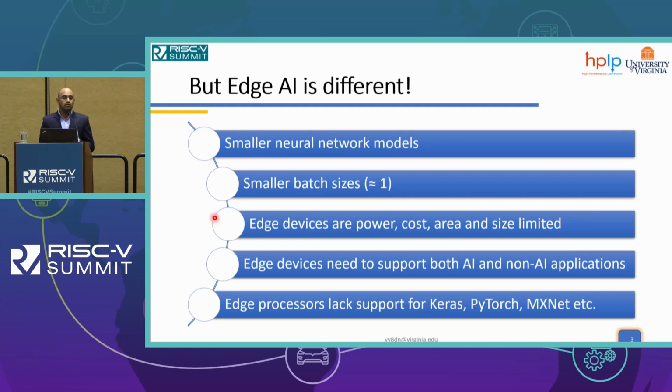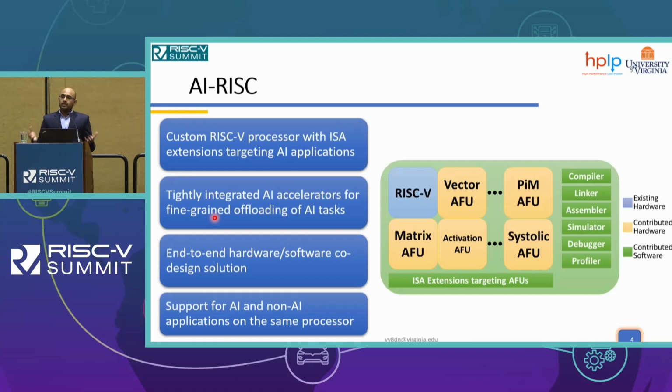They are all really good with C and C++ compilers, and some of them support TensorFlow, some support TensorFlow Lite, but they don't support the wide variety of domain-specific languages that AI software people are comfortable coding their applications in. So to take care of all these issues, we are designing AI-RISC, and AI-RISC essentially is a custom RISC-V processor.